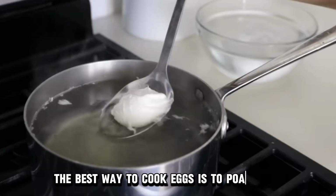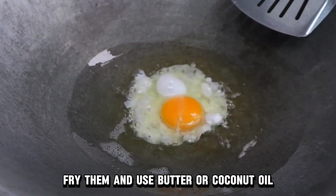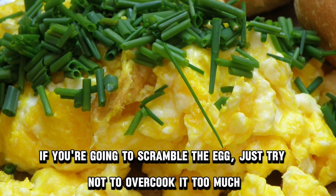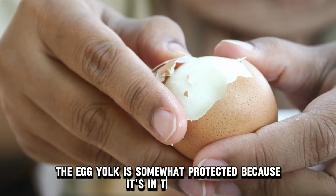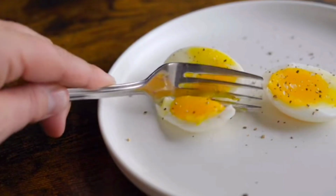So the best way to cook eggs is to poach them, or fry them and use butter or coconut oil. Make sure yolks are runny. If you're going to scramble the egg, just try not to overcook it too much. If you're going to boil egg, don't overcook it. The egg yolk is somewhat protected because it's in the center, so it never really over-oxidizes. Always choose pasture-raised organic eggs.